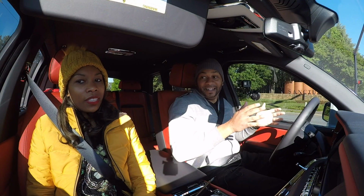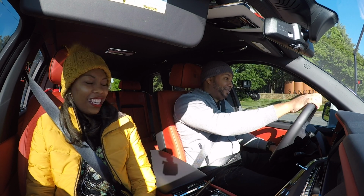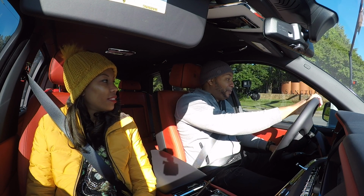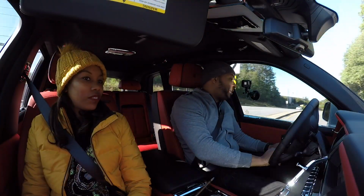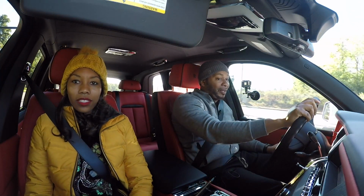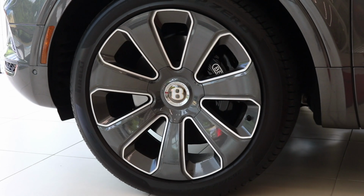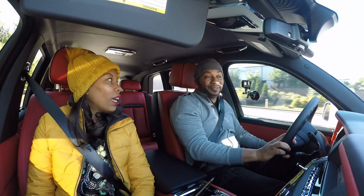If I give this a couple of years, how much am I looking at it depreciating? Oh man! The sticker on this one is $378,000. Is this my basic model? This is not a basic model. This is actually pretty well spec'd. Not all of them have the Starlight headliner and the red interior. Is it 397? 378. Chump change. So yeah, I might pick it up.